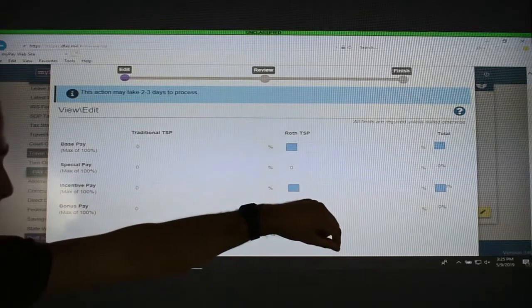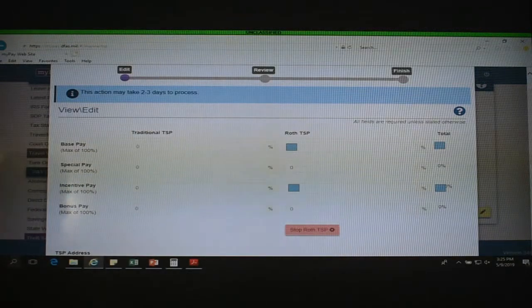Now, you can contribute 0% of your pay in your Roth TSP, or you can contribute 100%. And all your pay will go into that TSP account until you reach the maximum for the year, which I think is $19,000. And then the TSP will automatically cut off that contribution and you'll start getting that money again. So it's really up to you.